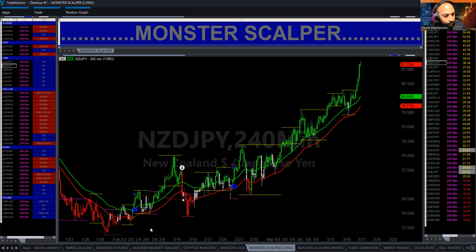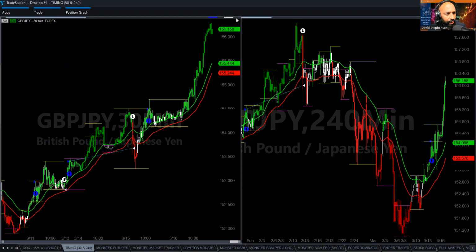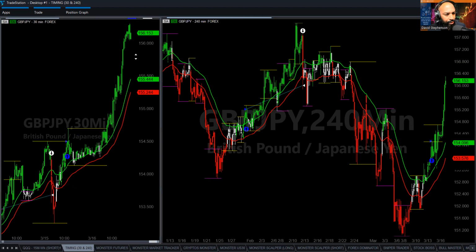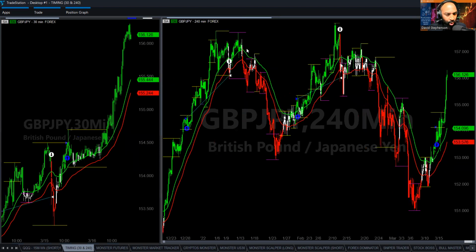Okay. So we'll be looking for pound yen. We'll look to take some profits on the 30-minute time frame. Okay. So here is the 4-hour time frame right here. We'll do a side by side. So here is the 30-minute time frame, and then here is the 4 hour. As you guys know, that's our trading window. Okay, so here was our buy signal right here on the 4 hour. So we're in the trade, but we're going to manage the exits.